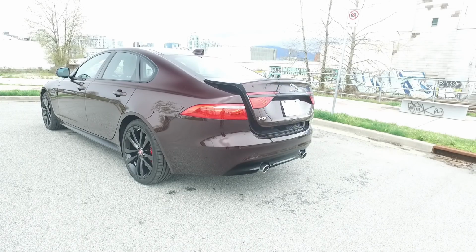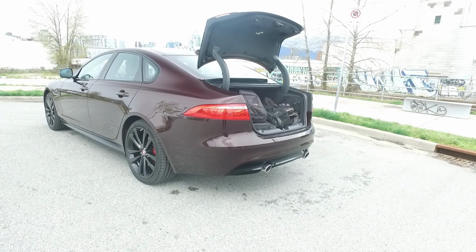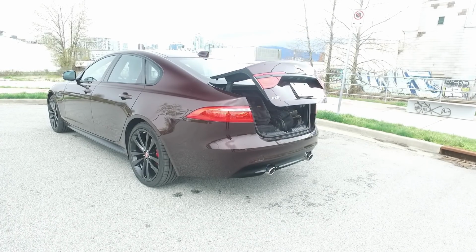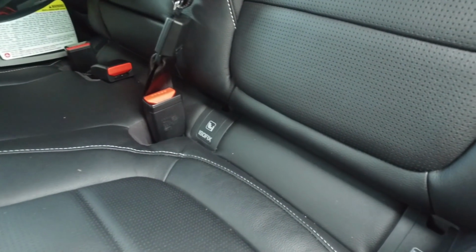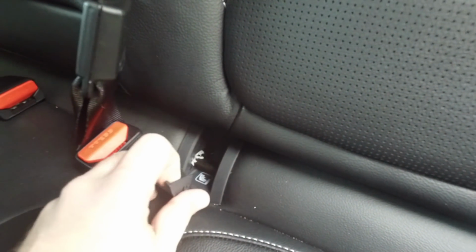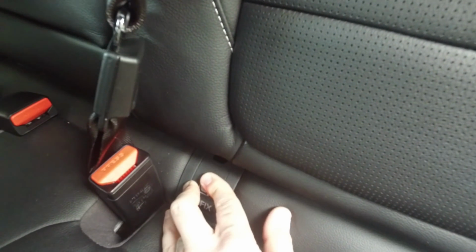Other little details make the experience too. We get seat heaters for our passengers in the back, rear map lights, a 12-volt outlet in the trunk, along with power opening and closing lid, and look how easy they make it to install a car seat with the latch system. Just remove a couple of little covers here and you get direct access, so no fishing around between the seat and seat back. I just snap these off and keep them either in the glove box or the side pockets in the rear doors. Super easy and convenient.